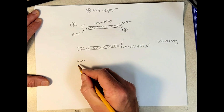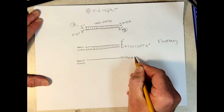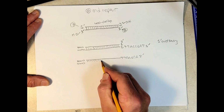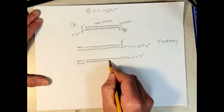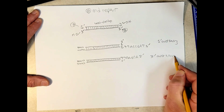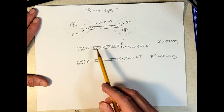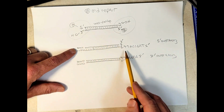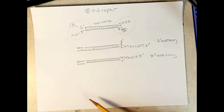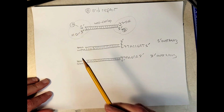Now another possibility is the 3' end overhangs the 5' end. And I just made up some bases here. So this is a 3' overhang. Okay, so these are problems. We need to repair the ends so they look like this. Now I didn't show the other ends over here, but we can assume that most likely they're jagged, or there is a good chance that they are jagged and need to be repaired also. So they must be fixed. They must be what we would call blunt-ended.